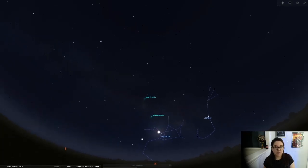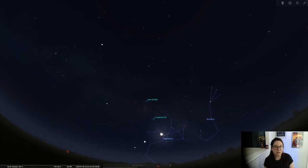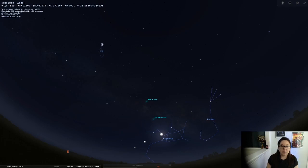So the next constellation I'm going to be pointing at is Lyra the Harp. And this is a very bright star. This is the Alpha star in Lyra the Harp. His name is Vega. So Vega is a blue-white star. He's very bright. Since he's blue, that means he's actually going to be very, very hot.